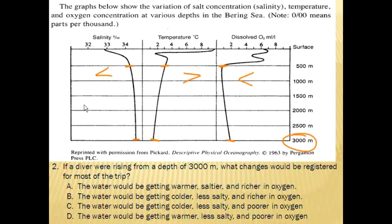Mark up your test paper, guys, and look at your choices. The water would be getting warmer. Is it getting warmer? Yes. Increase. Saltier? Nope. We've already said it's a decrease. Mark it out. The water would be getting colder, less salty, and richer in oxygen. Is it getting colder? Nope. Getting warmer? Mark it out. Same thing here. It says the water's getting colder. It's not. Mark it out.